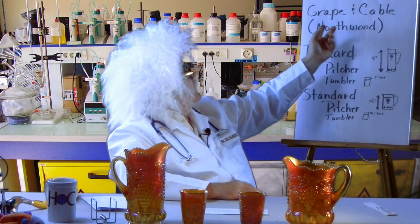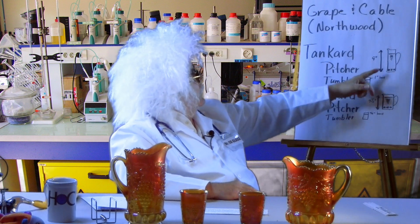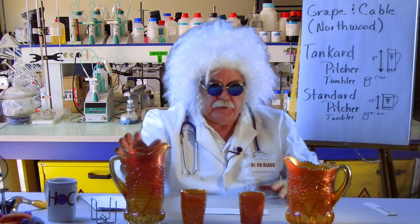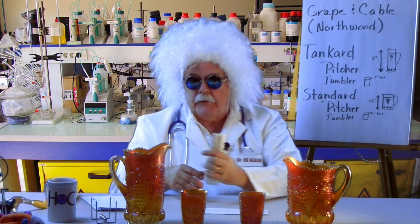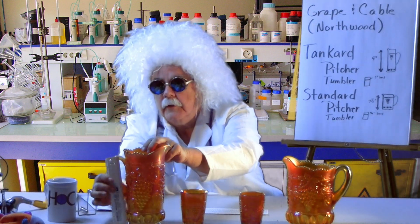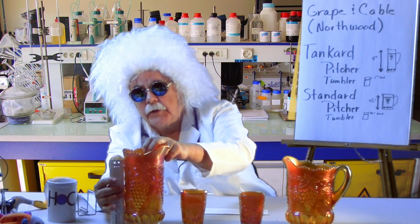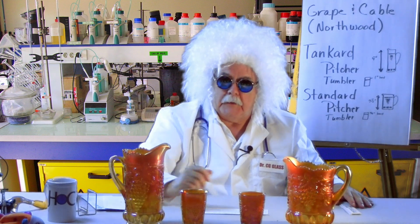Let's take a look up here, and you can see the grape and cable Northwood tankard pitcher is 9 inches tall. It's narrower and goes up taller than the other pitcher over here. This is only 8 inches long, but you can see that there's an inch to go before you get to the top. So it's a 9-inch tall pitcher, and again, it's a tankard.